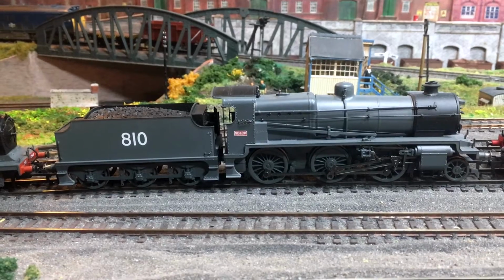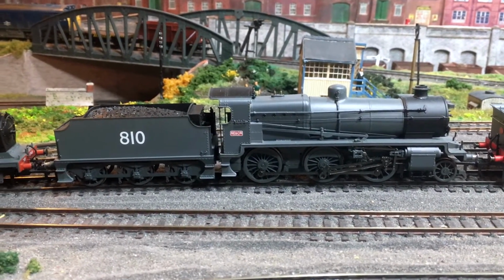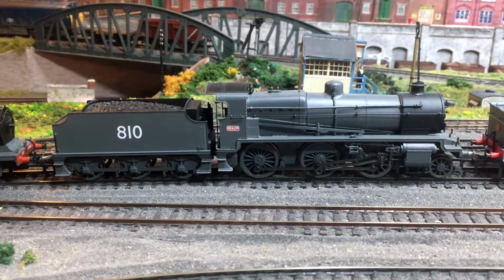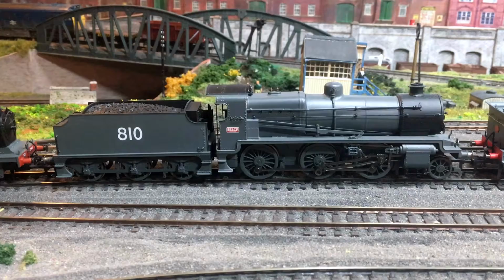So a number of these locomotives were actually turned out straight in the Maunsell Green because they weren't completed until they were technically a Southern Railway owned locomotive. But the first few did get this austerity grey, and I think it particularly suits them.